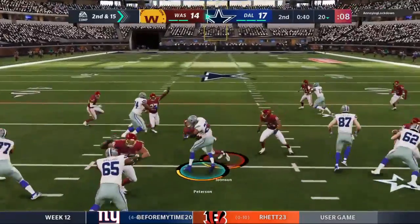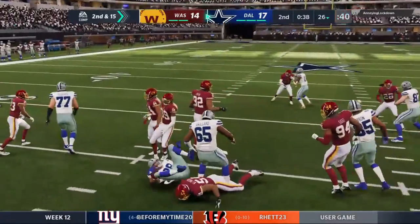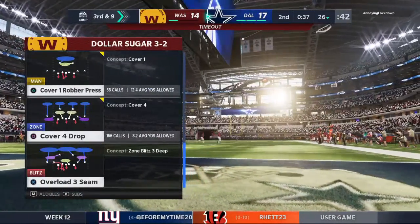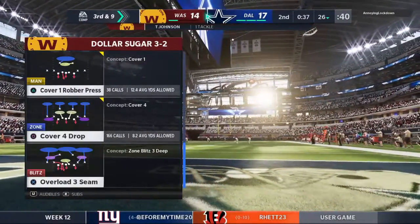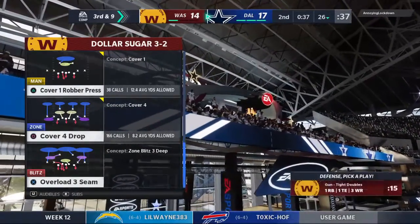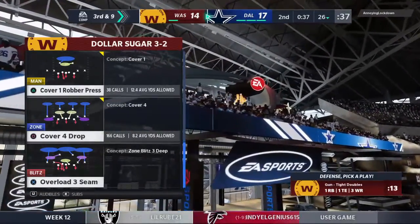They give it to Peterson. And he'll push forward here for a good little run as the clock continues to run. Now Washington going to use the second of their 3 timeouts, as the clock will stop with 37 seconds to play in this first half.